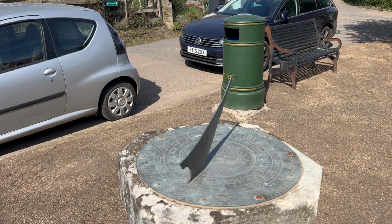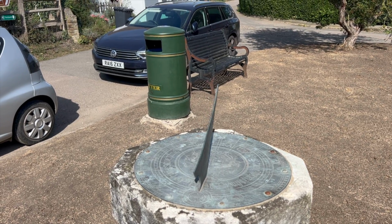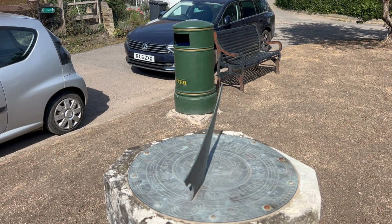The current time is 12:20 p.m. and I have found myself a sundial. Let's see how accurate this sundial is. I guess that's pretty accurate. That's probably about 12, yeah, about 12:10 maybe. It's not bad.